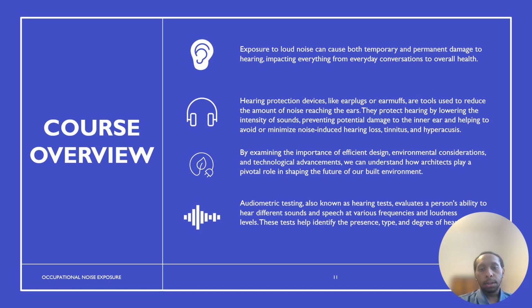Audiometric testing, also known as a hearing test, evaluates a patient's ability to hear different sounds and speeds at various frequencies and loudness levels. These tests help identify the presence, type, and degree of hearing loss.